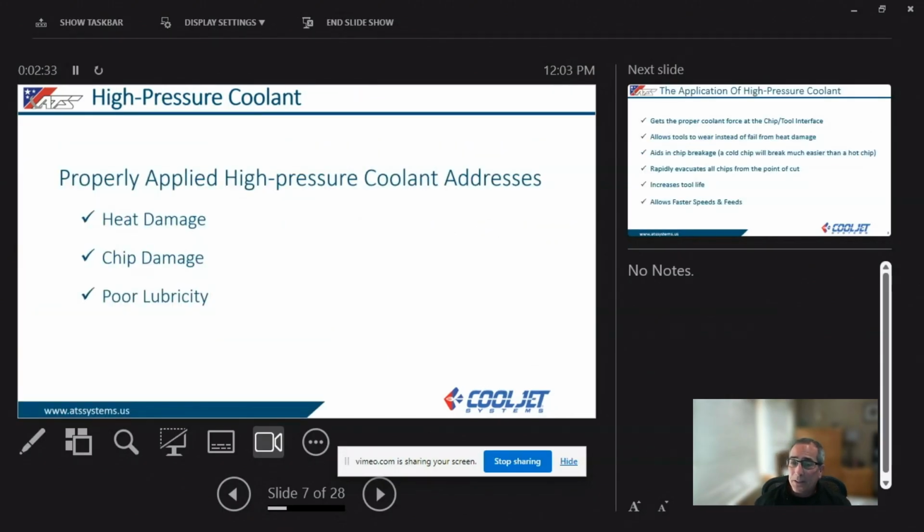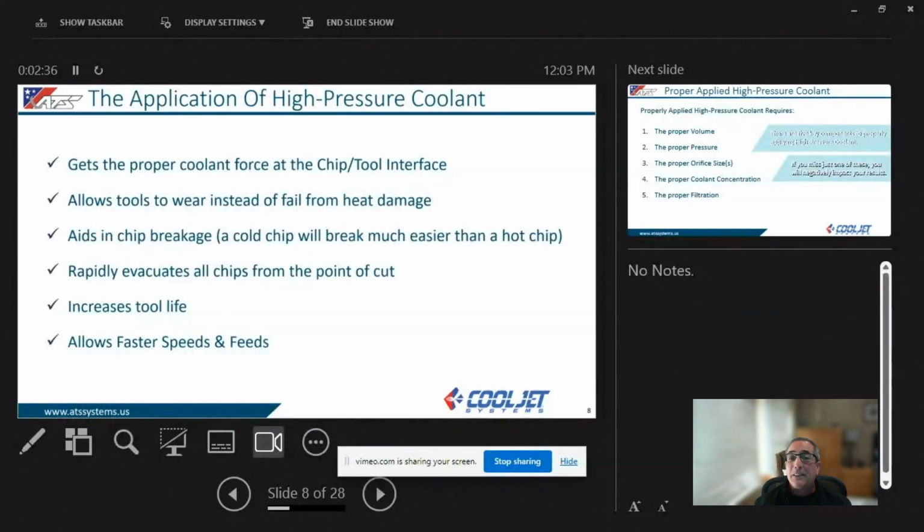Properly applied high pressure coolant addresses heat damage, chip damage, and poor lubricity. Gets you the proper coolant force to the chip tool interface, allows tools to wear instead of fail from heat damage, aids in chip breakage.